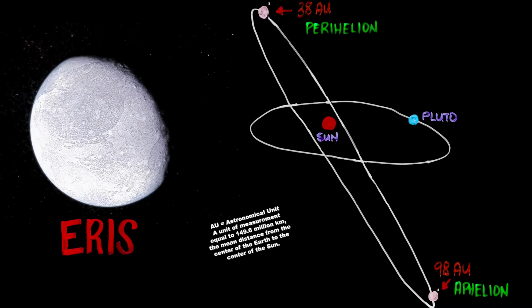The surface on Eris is covered in white ice and is more reflective than any other dwarf planet, almost like a mirror. It's likely made up of nitrogen and methane, with temperatures varying from -217 Celsius to -359 Celsius.